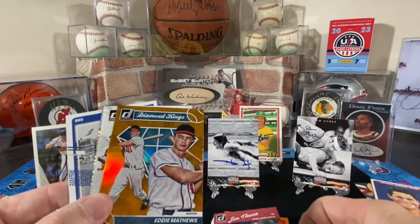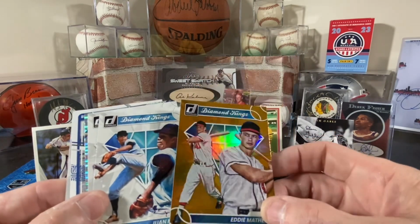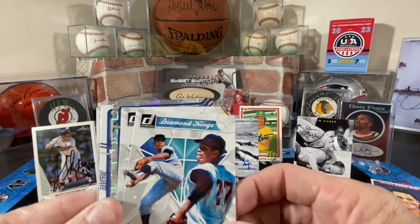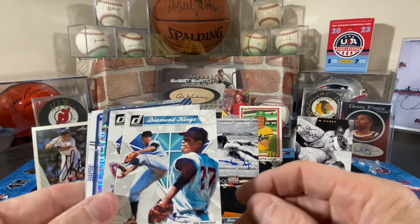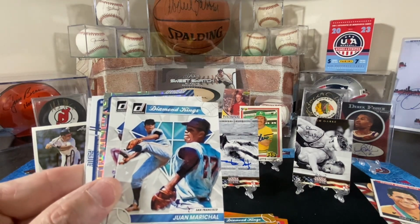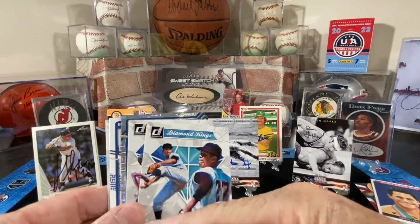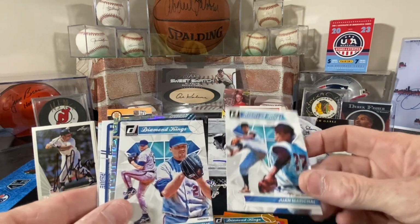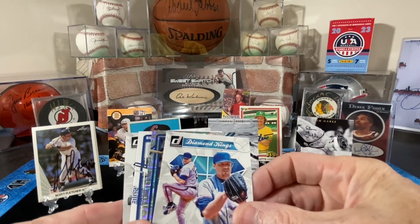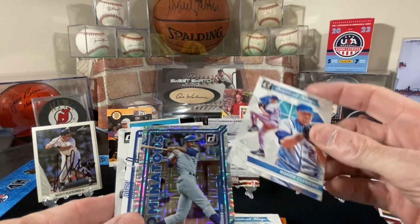Jim Thome, Johnny Bench, Eddie Matthews. I like this card. It's too bad he's not still around to get that autographed. And then they have these Diamond King inserts, which, I don't know, I think they're probably pretty cool. And I think they would look pretty decent autographed, although I'm not paying for that one. Just way too much of a fee to get that autographed. I've got other things of him I'd prefer.